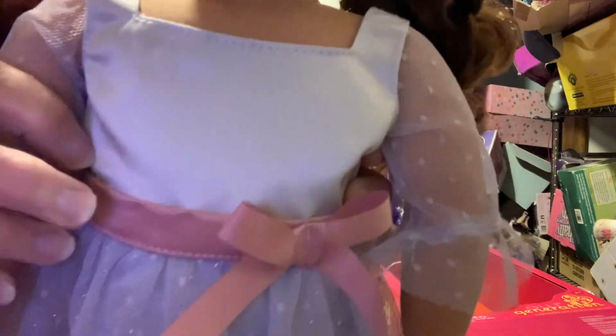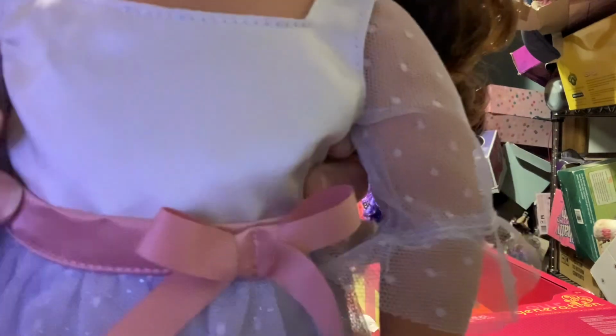Oh, she's really pretty. And here's her little ballet dress. It is a very light kind of blue, like a bodysuit, and got this tulle overlay that maybe sparkles a little bit, and a big pink bow at the waist, a belt bow.